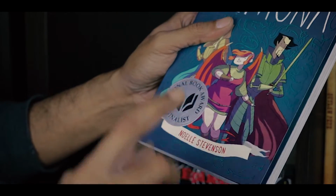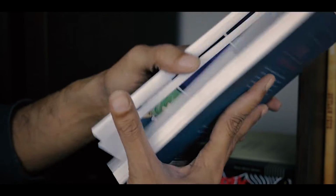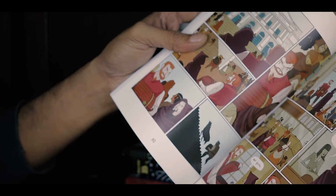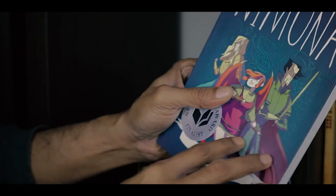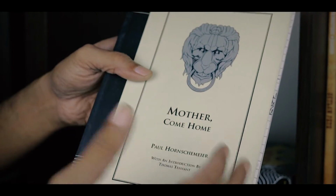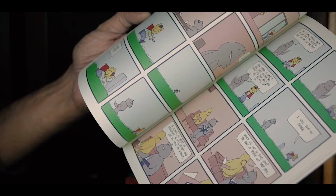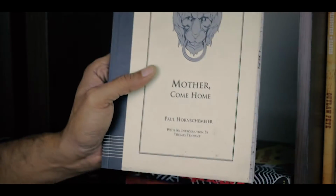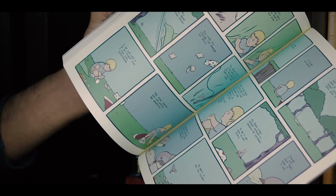Then we have Nimona by Noelle Stevenson, a wonderful young adult's book, which I think can be read by anyone, telling the story of this girl who wants nothing more than to be the henchman to a villainous lord. It spoofs all the right things, it's got heart, it's got adventure, highly recommended. Mother Come Home is one of those books that started off slow and by the time it ended had a very deep and lasting impact on me. Paul Hornschemeier, I'm not sure if I'm pronouncing that right, does a great job of giving you a child's point of view slowly and easily in a way that's truly heartbreaking.